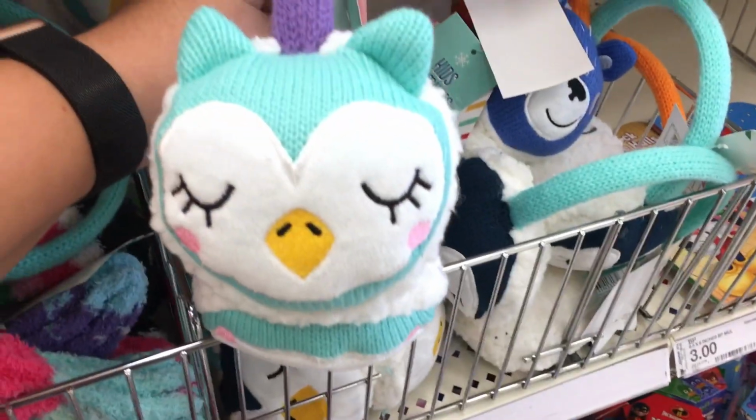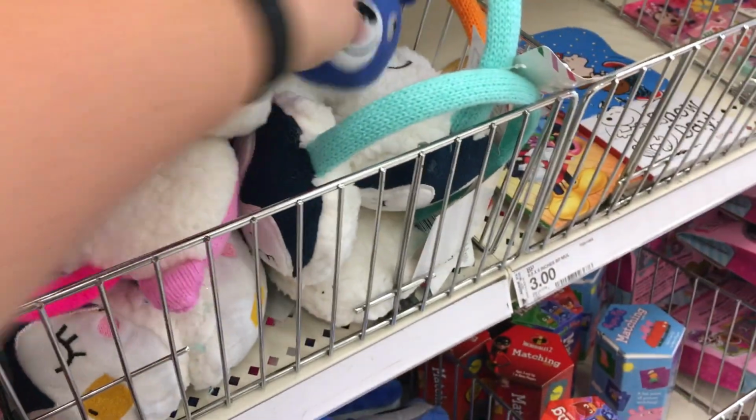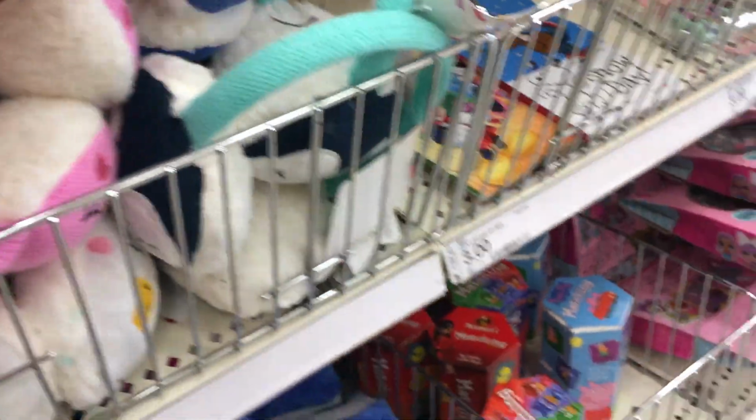These earmuffs are so adorable and they come in quite a few designs. I thought they were so cute. Again, something that my kids won't be able to use.